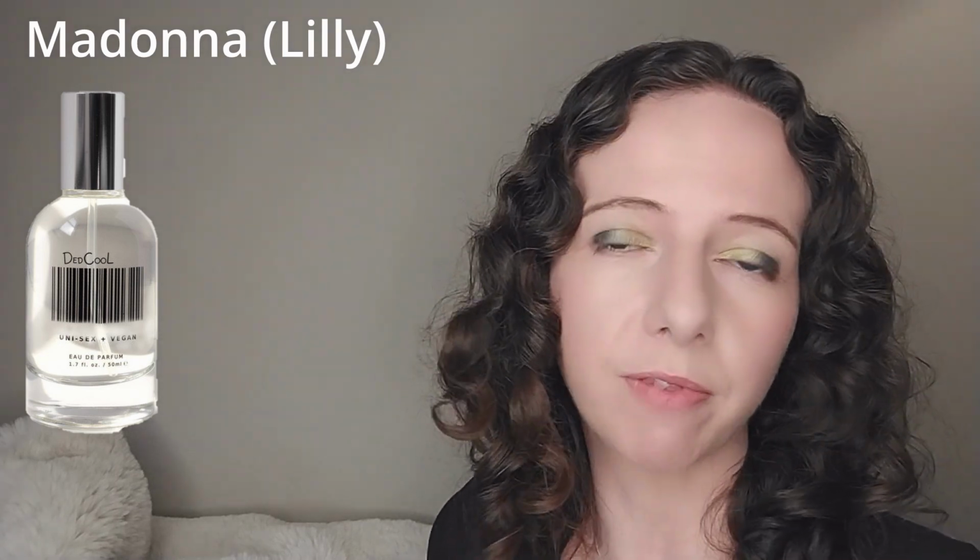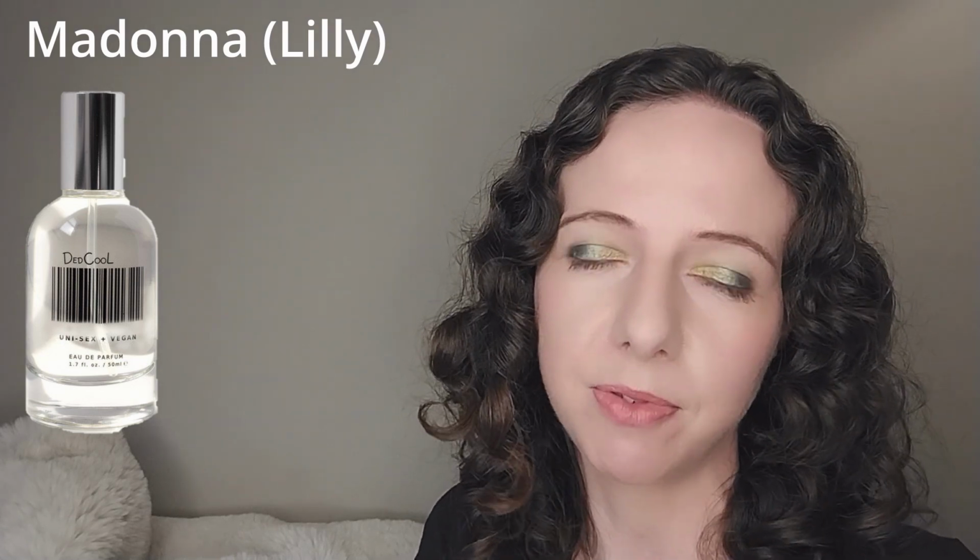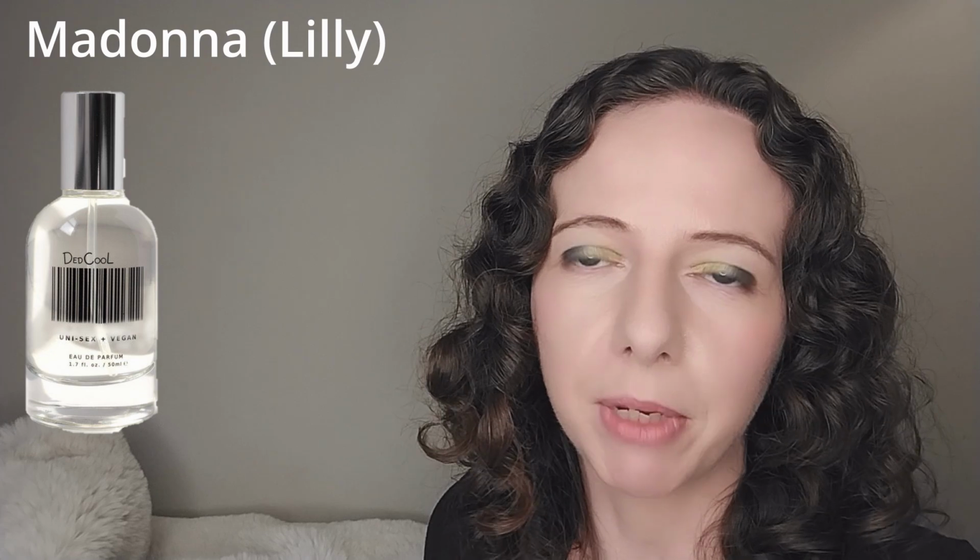I find the choice of the name Madonna Lilly really perplexing with this one. I don't understand how it relates to how the fragrance smells, nor what the fragrance is trying to achieve. I just don't think this fits at all. And I think it would probably put off people who were looking for this type of scent profile from trying it, because if you want something that isn't this, you're not going to pick it up and spray it because you're going to be expecting lily, and you don't get that.